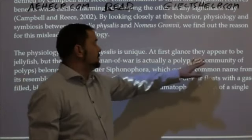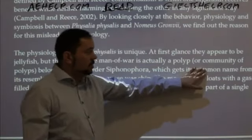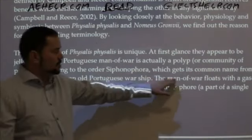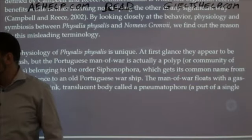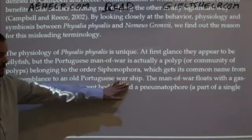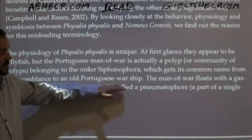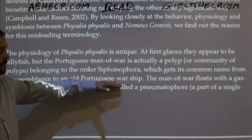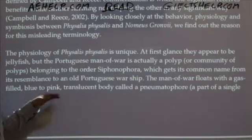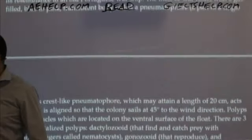At first glance, they appear to be jellyfish, but the Portuguese man of war is actually a polyp, or a community of polyps, belonging to the order Siphonophora, which gets its common name from its resemblance to an old Portuguese warship. I think somebody in the chat was saying, oh, that's a warship. That's a type of boat. Yeah, it tells you that right here. That's why it's called a man of war, because it looks like that Portuguese warship. The man of war floats with a gas-filled blue to pink translucent body called a pneumatophore, a part of a single polyp.